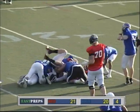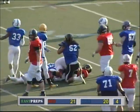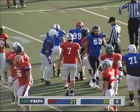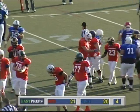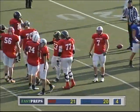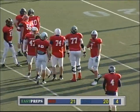Addison stops and then cuts back upfield. Ball comes loose, but the officials will say Addison is down after a gain of about 5. That was a nice run by Addison. He showed some shiftiness there tonight. Nice cut in the hole. Followed his blockers pretty well and then got up the field for a good 5 or 6 yards.